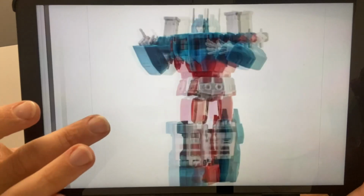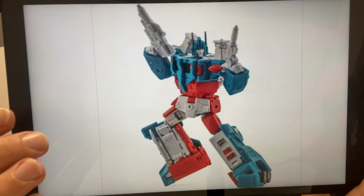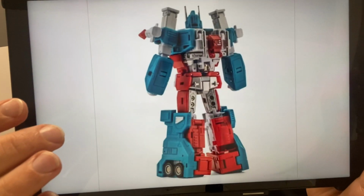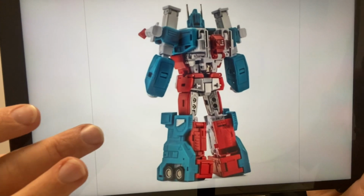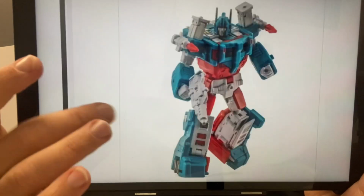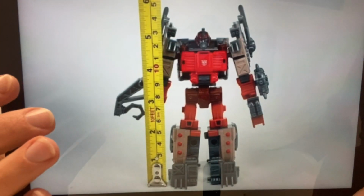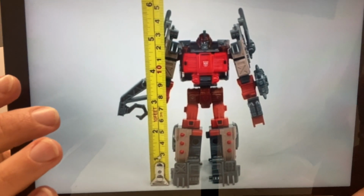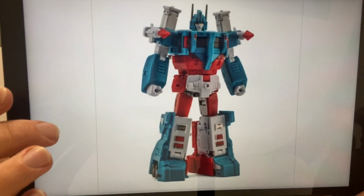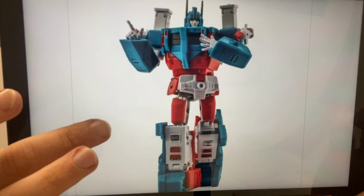So we've got here Ultra Magnus. Look at the detail on this. You've got to remember that this guy is 13 centimeters tall. It is a legend scale figure. It is, funnily enough, about the same height as what we just saw Scrapheap was. In fact, let's go back very quickly just to have a quick look. There you go. So he's smaller than the head of this particular figure. It is 13 centimeters tall. It looks stunning, absolutely stunning.